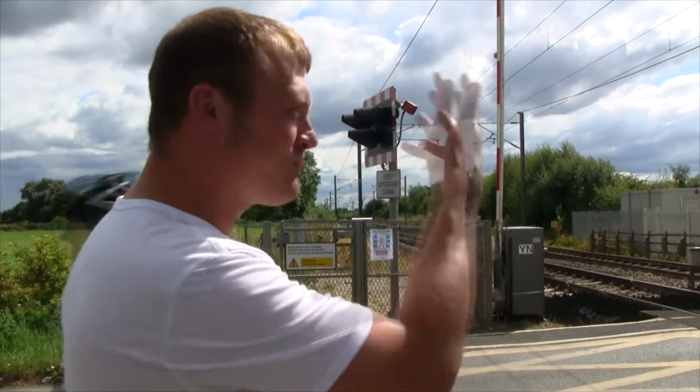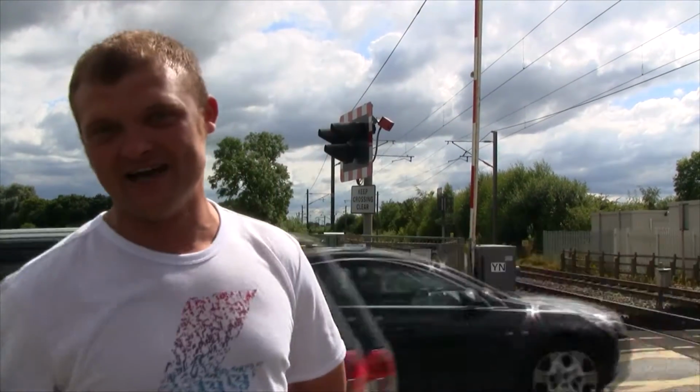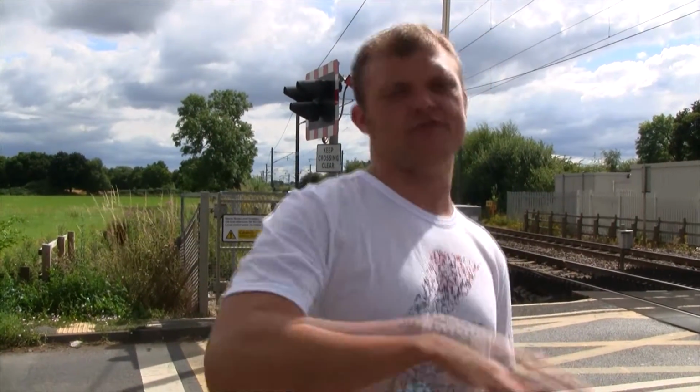As you can see, this level crossing here at Askern is being used by all these motorists. Obviously level crossings are fully automated nowadays, and they're used by thousands and thousands of motorists every day. But due to the nature of level crossings, roads cross over railways, right? The simple fact is that they've got to be safe, and the systems that are used have got to be reliable, because this is what's known as an unmanned level crossing.